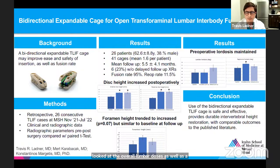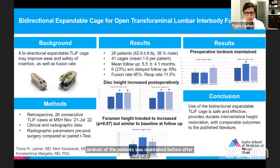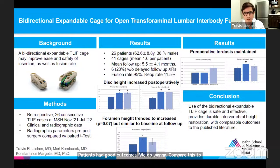And we found that was essentially unchanged, and the lordosis of the patients was maintained before and after surgery. In this short study, we found that using this device was safe. Patients had good outcomes. We do want to compare this to a group that only had a static cage placed by the same surgeon at the same hospital.